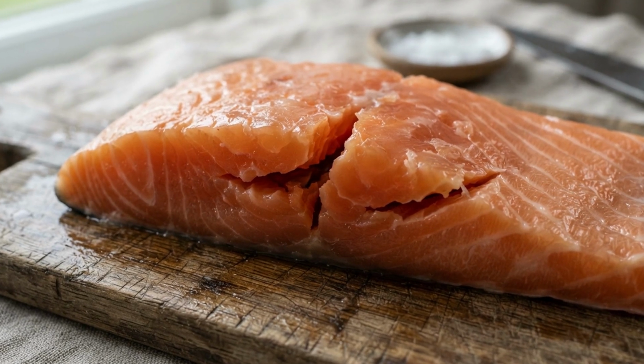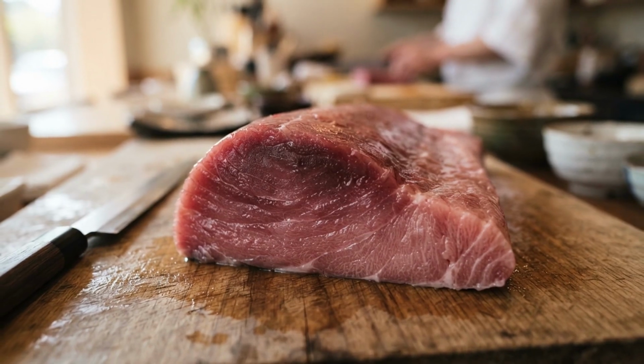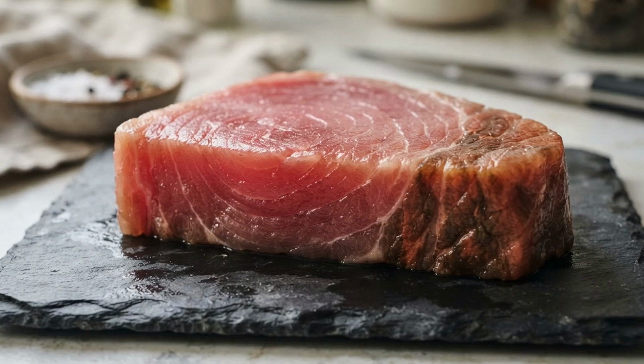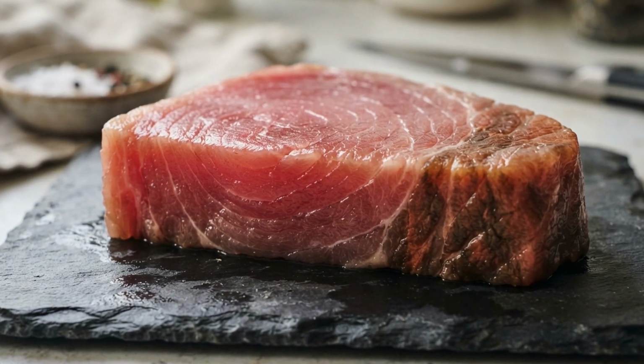Gaping never improves. It's the flesh giving up in public. Which brings me to the tuna, and this is the one they'll hate me for. Real tuna, cut fresh, is not fire engine red. It runs from deep, pinkish red to almost brick, and, listen to me, it browns.